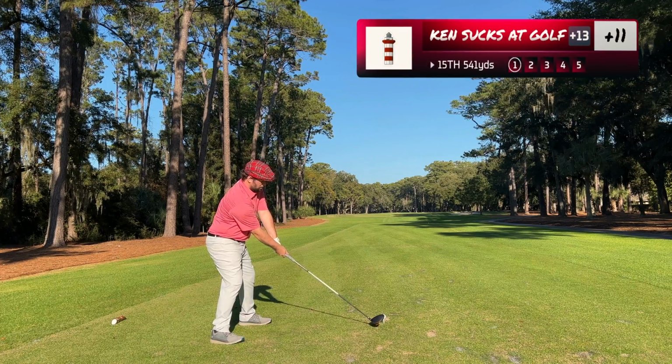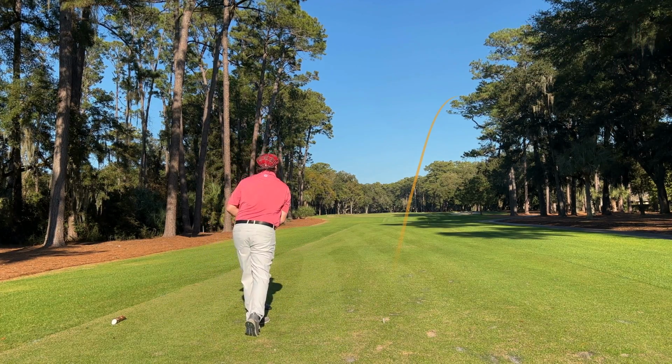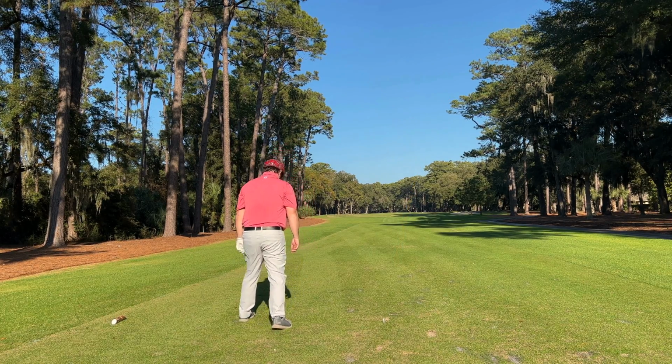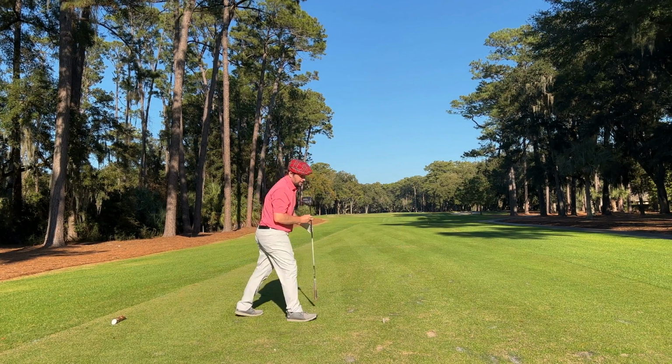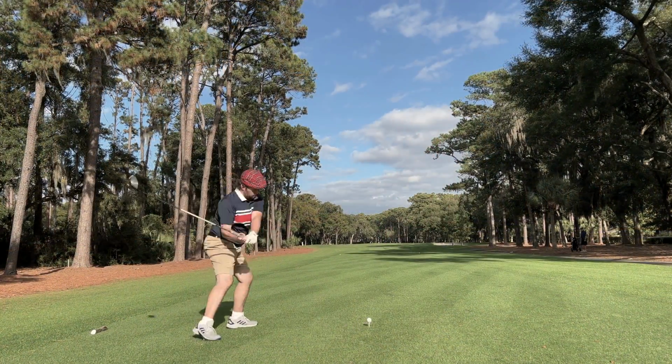15th hole is a hole that constantly eludes me. I don't know if it's the tee box, if I'm setting up correctly. Oh, it kicked out. I don't know, but that was exactly the same outcome as the round I played last year.